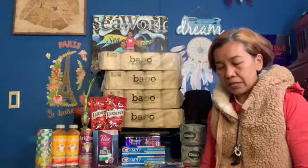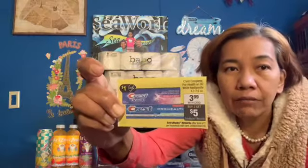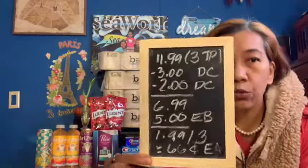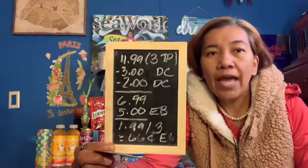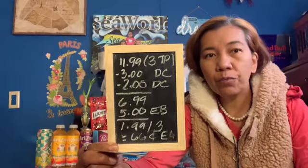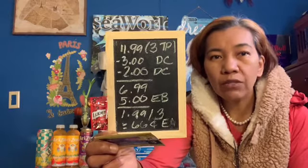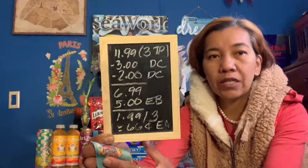For the Crest toothpaste, they have a deal this week. The toothpaste is on sale for $3.99, and when you buy three, you get a $5 extra bucks box. And I have two digital coupons, so overall it's $11.99, and I have digital coupons for $3 and $2. Plus, I have an extra bucks box for $5. Overall, the cost of the three toothpastes is $1.99, which is 66 cents each, okay?